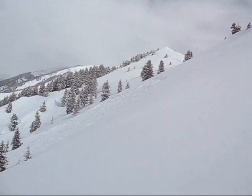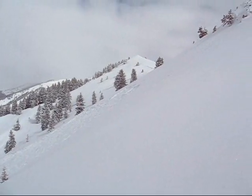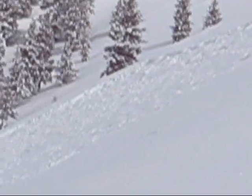We're up here in Lake Creek at the site of a natural avalanche. Zoom in on it here. This occurred probably yesterday afternoon, right as the storm was ending. And it's a medium-sized avalanche, probably a destructive size 2, somewhere in there.